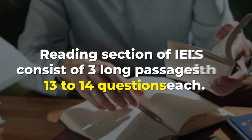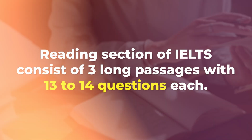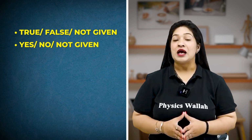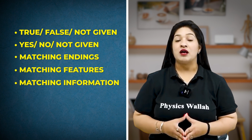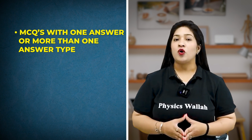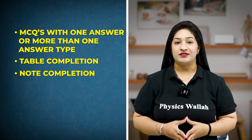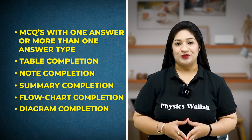Well, IELTS reading consists of 3 long passages, and each passage will have somewhere 13 to 14 questions. So in total, you will see there are 40 questions, and these questions are from 14 different categories. These are true, false, not given, yes, no, not given, matching endings, matching features, matching information, matching headings, answer short questions, MCQs with one answer choice or more than one answer choice type question, table completion, note completion, summary completion, flowchart completion, and diagram completion.